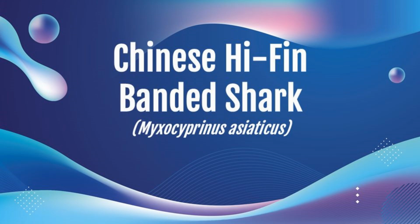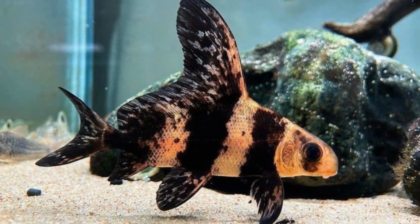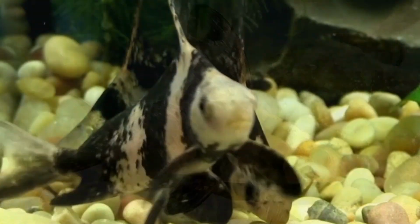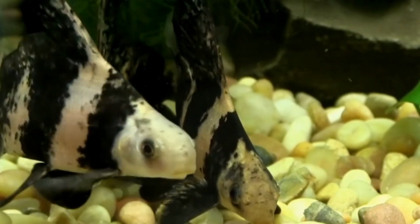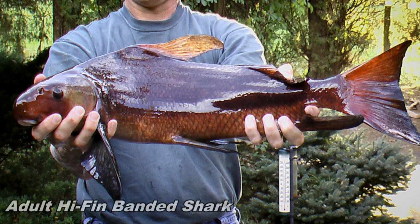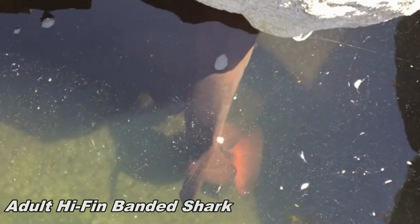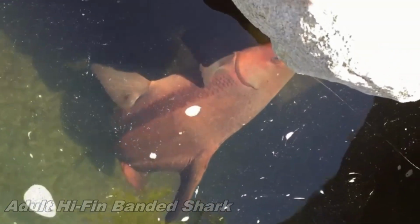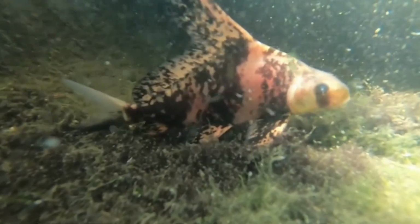Number 13, the Chinese high-fin banded shark, also known as the Chinese sailfin sucker or the high-fin banded loach. The origin is China, and for their appearance, juveniles have a distinct black and tan banding with a high dorsal fin, although adults are more brownish and less striking. The rarity is uncommon, although personally I've actually seen these pretty common in stores near me recently, say over the last year or so. Their aggression is peaceful.